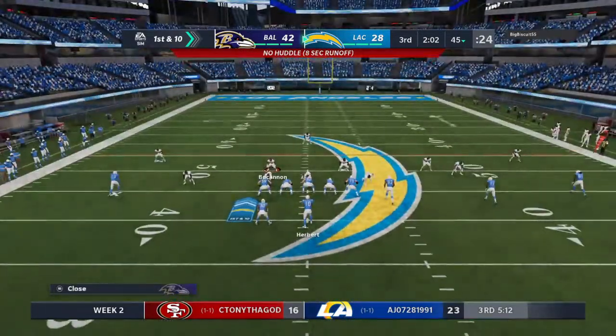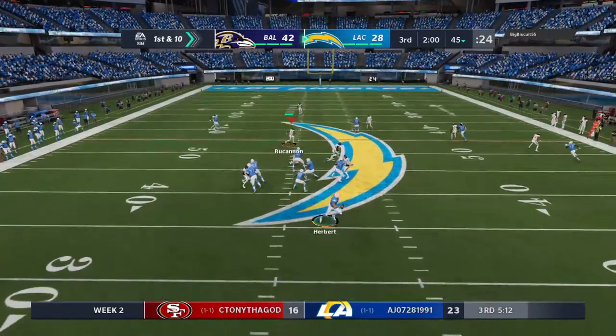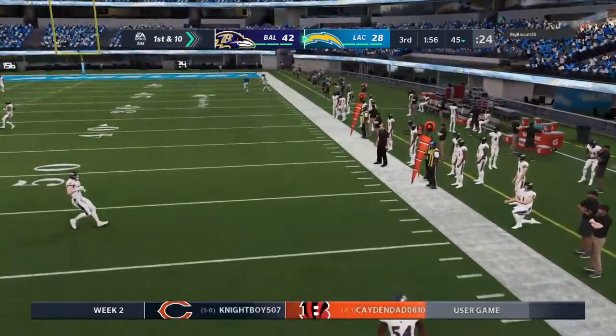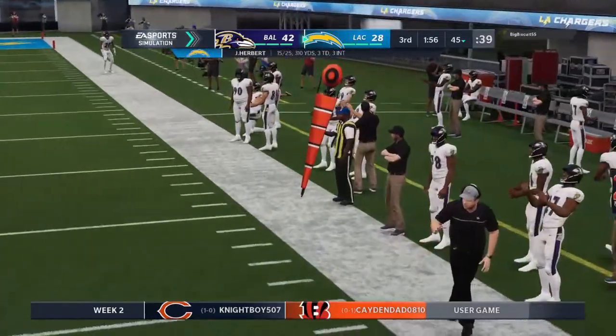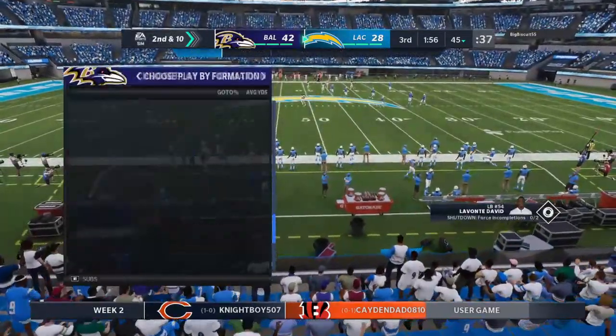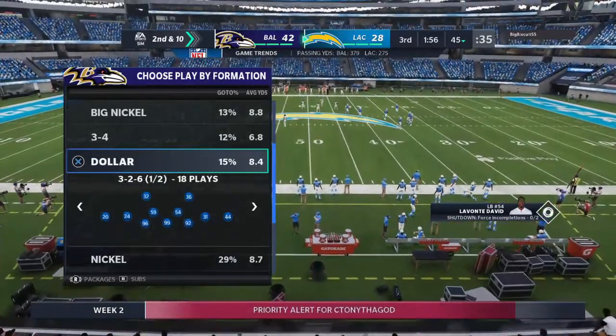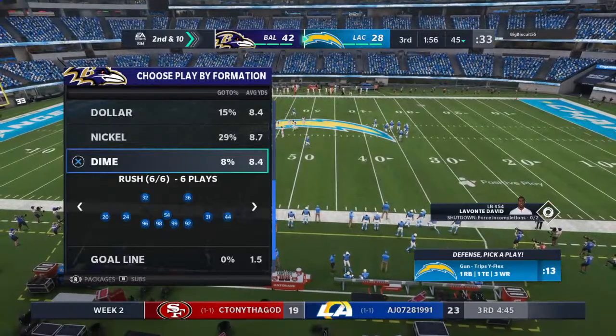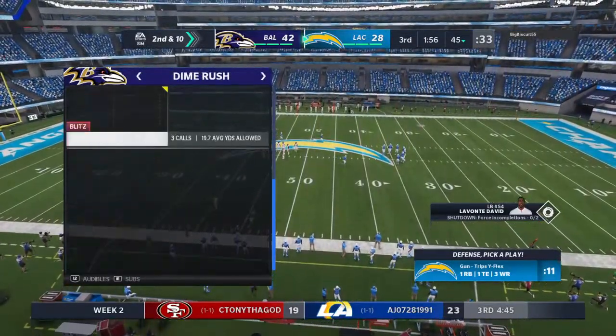Give him 19. Herbert off of play action. He'll buy some time right. Incomplete. Yeah, that one sailed on him. You've got to make sure you give your receiver a chance to come down inbounds because they are very gifted. They'll make the circus catches, but if they make them out of bounds, that does you no good.